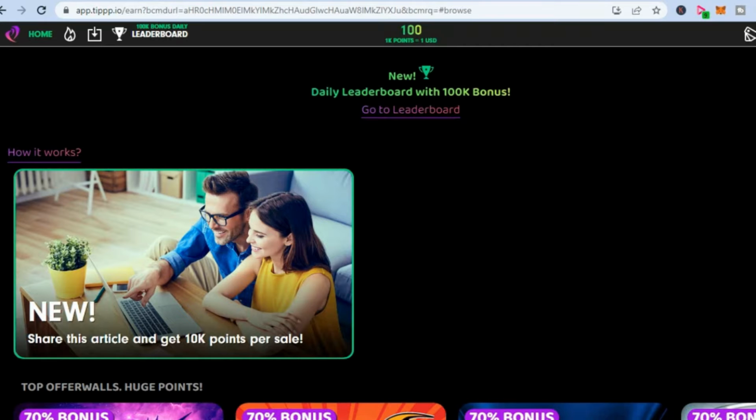The website that I'm talking about is called Tip. So you simply want to type in TIPP, and you're going to log in. Once you have logged in, you can quickly enter your email address and create a password and fill out the little questions that they'll be asking at the front. And once you have done that, you will be redirected to the dashboard you see right here.